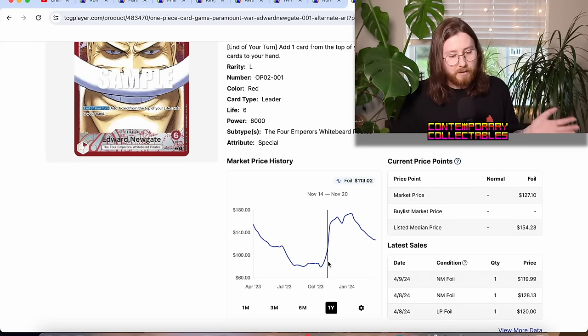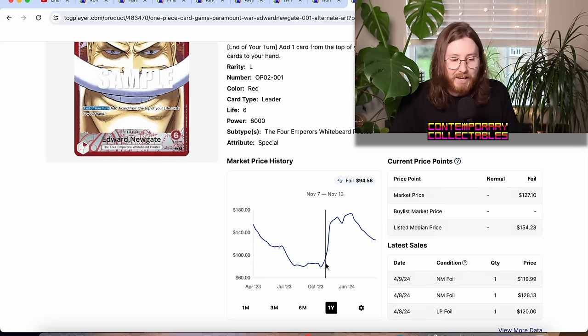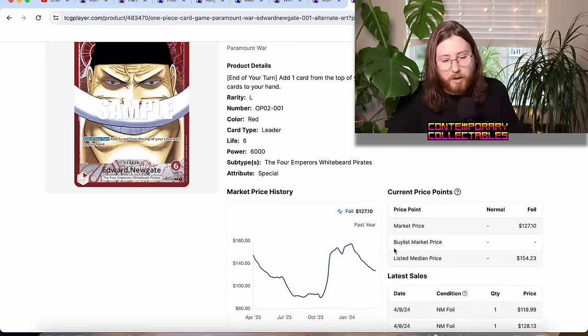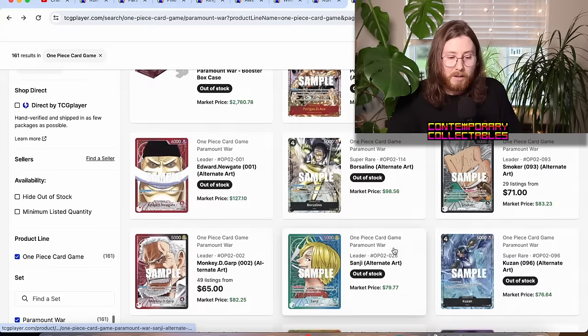In stocks, that is. Cards and TCGs are just a little bit different. I'm just giving you a bit more of a nuanced perspective on some of these prices. I'm not treating them as stocks or anything like that. This is just a different way to analyze the price. So $127 is the market price, and that probably is going to go down a little bit more, I think, in my opinion.